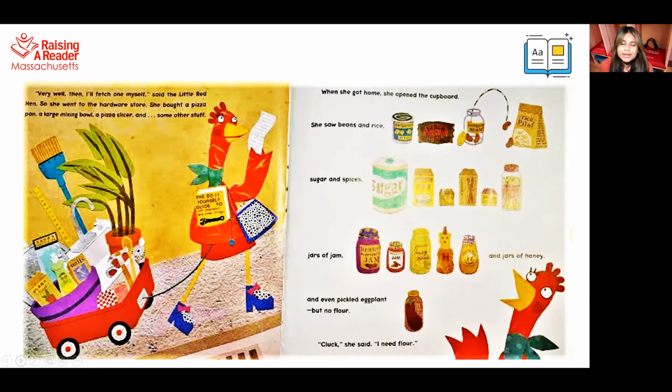Let's look at her wagon. She brought a lot of stuff with her. She has a sink, she has a broom, and a yardstick. Those are unusual to find. And she also has a guide in her hand.